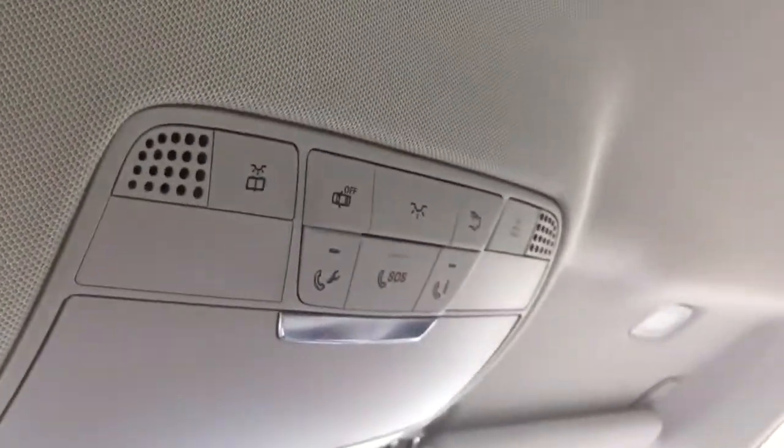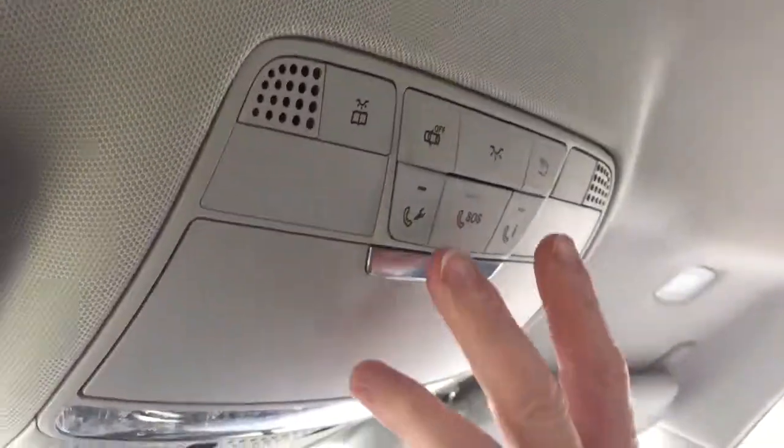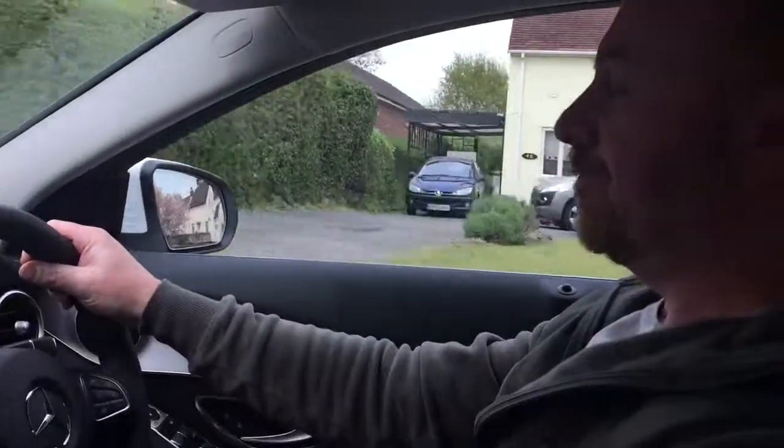Hi guys, well, second day driving now my Mercedes 220 diesel sport. The other day I was pretty excited, if I'm honest with you, and didn't really go through much of the features of the car. Up here we have the SOS system, and that means if I had an accident or broke down, there's buttons to press here to talk to someone or inform people in an event of emergency.